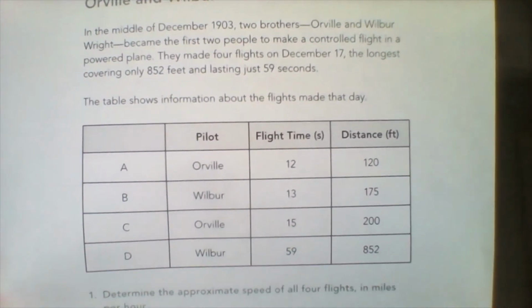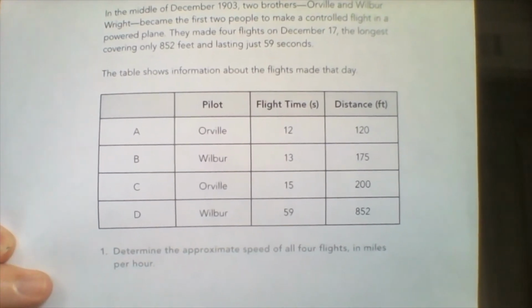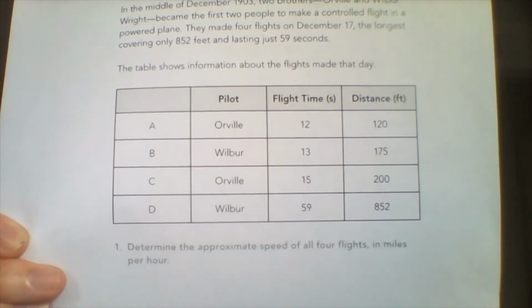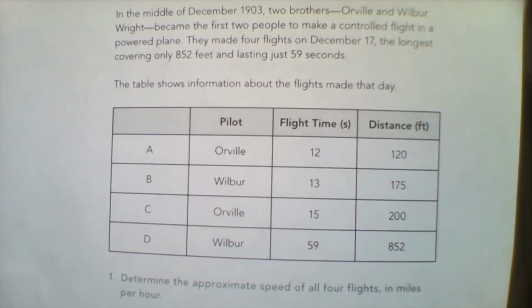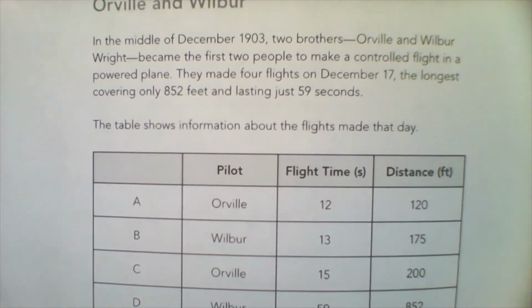Miles per hour. We have feet and seconds, so we're going to have to do some converting, okay? Before we do that though, if you look at this table, the distances are increasing, but the times to travel them are also increasing. Do you think the speeds are increasing, decreasing, or staying the same? What do you think? I would like you to estimate the speed of each flight in feet per second.